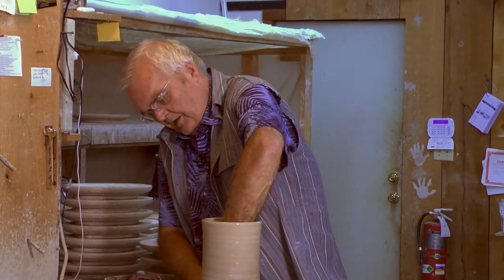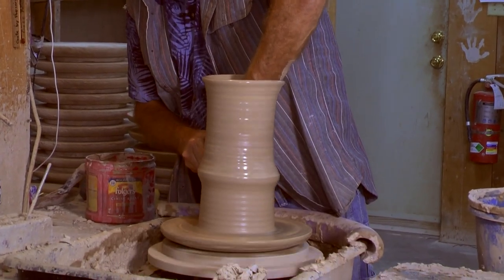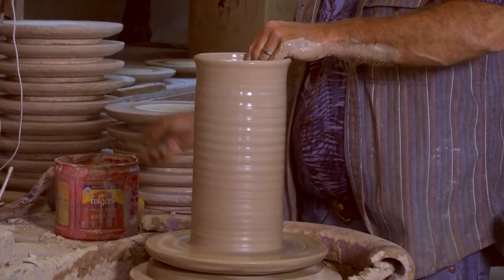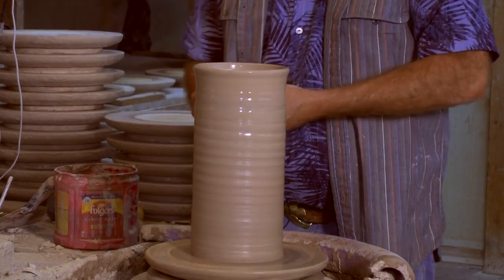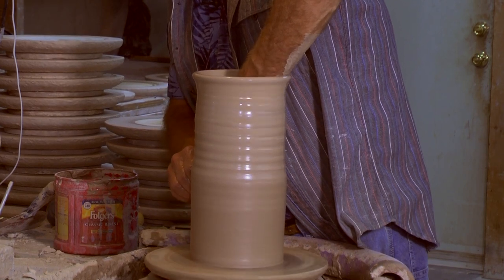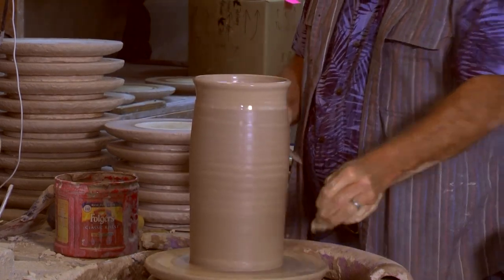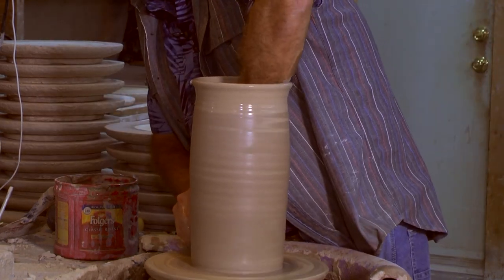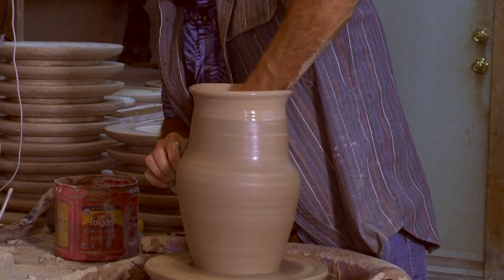I had a teacher once that said every pot is a version of a cylinder, except for a bowl or a plate. So you start out with a cylinder first, and get it nice and straight. And then you shape it. Make a big fat jar.